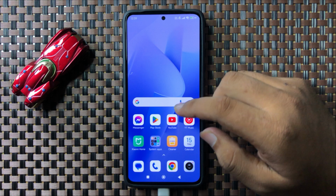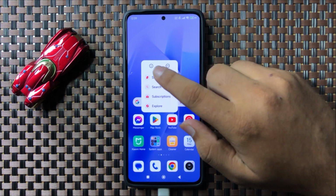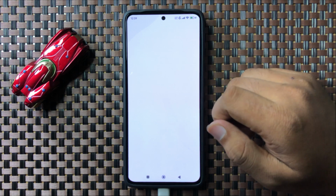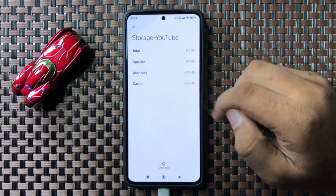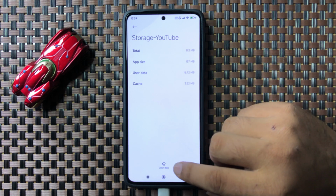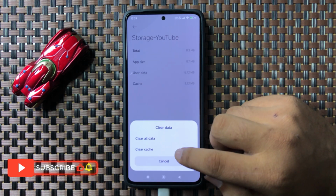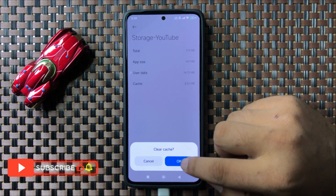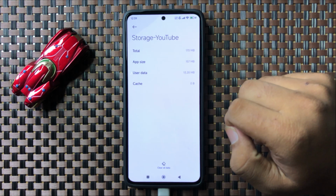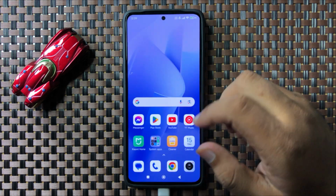then for example if your YouTube app is not working, tap and hold on the app, tap on this information icon and then go to its storage. Now clear the cache memory. So to clear cache memory, tap on clear data and then tap on clear cache. Now tap on OK from the pop-up to confirm, and after clearing the cache memory the app will definitely start working properly.